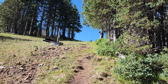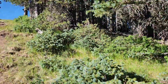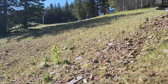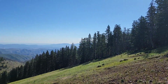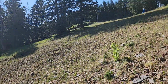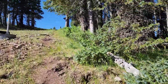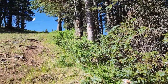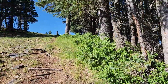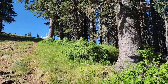Here's a look up. So the gondola is right there. That's where it tops out at. So this viewpoint I'm about to get to in a minute, which I'll show you guys, that's what your $40 gondola ride gets you here at Ski Apache. Beautiful views, and we're at about 11.3. Lookout Mountain is another about 250, 280, something like that, above where the gondola tops out.